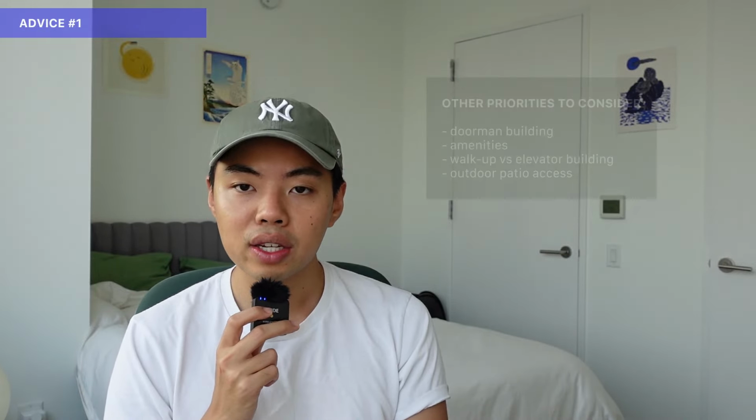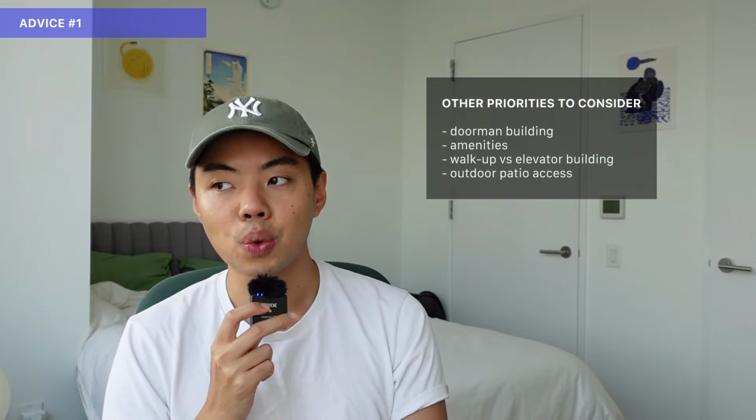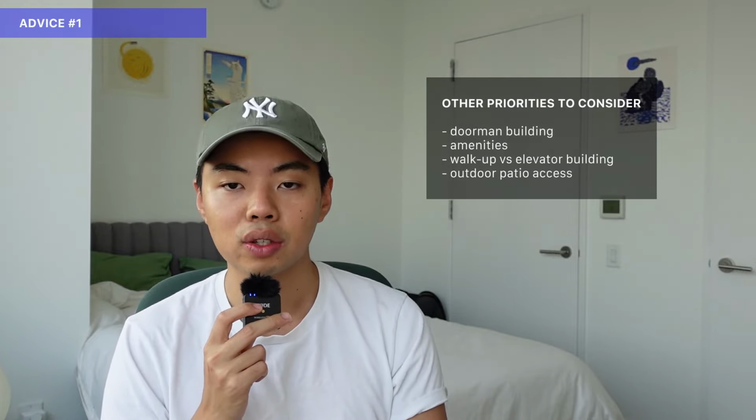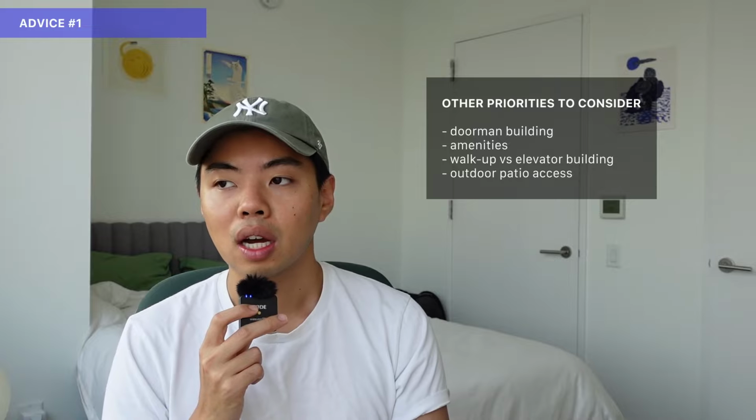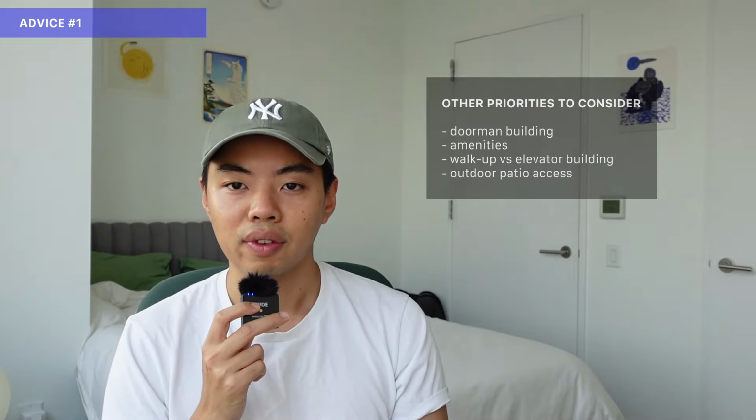Some other things you might want to think about are, do you get a lot of packages? If so, then a doorman building might be better. Do you want amenities in the building like a pool or gym? Do you want a walk-up? Do you want an elevator? Stuff like that.